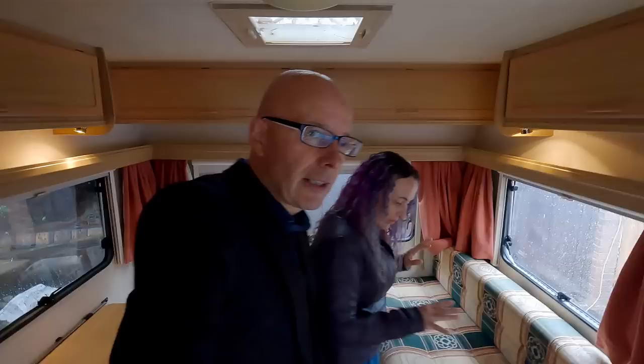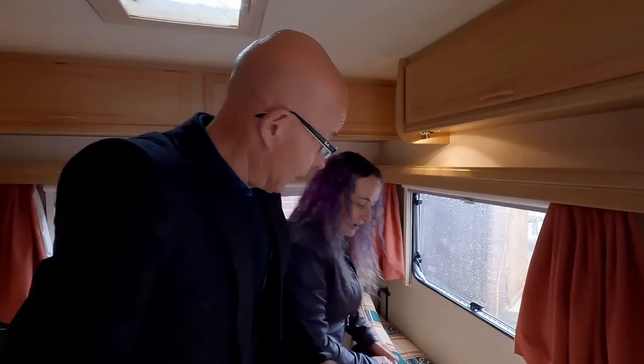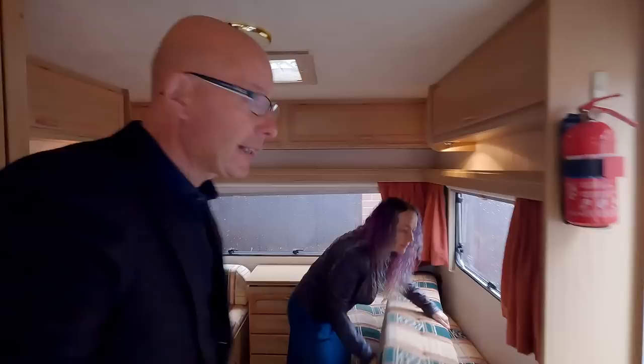Well, this one turns into a bunk bed. Oh, a bunk bed? Yes, because you have a mechanism back there, against the wall. This pillow opens up and becomes a mattress. Oh, that's fantastic. There you go. So you could get two in there and one down here.